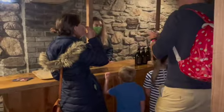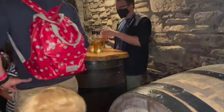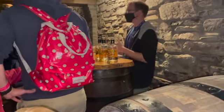Done some gin tasting. Now we can see all the barrels, and we're just gonna go over here and try the brandy. The brandy we just tasted was around 8%. And then we're just waiting for this one here, and this one's rum.